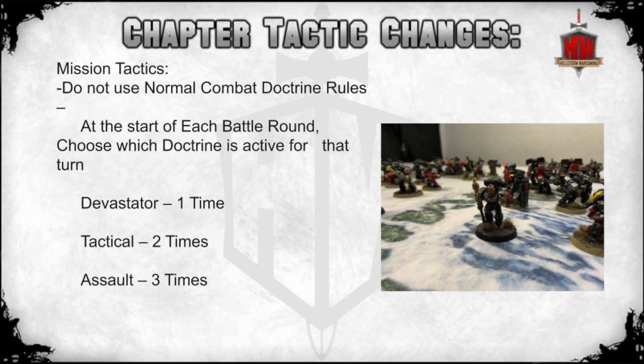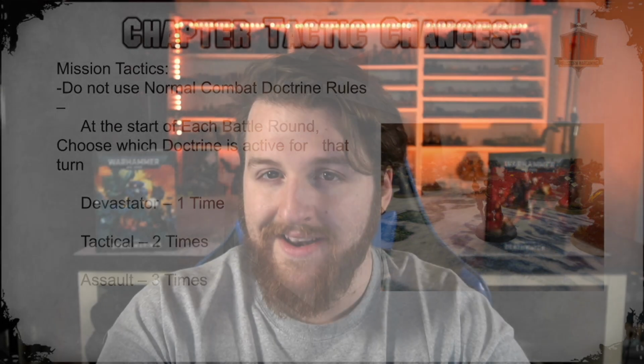But the main one they've had is the doctrines are different for Deathwatch, and this has already been previewed by the wargaming community, but however, I can't not mention it. This is really good. So instead of having normal doctrine rules where turn 1 you're in the Devastator doctrine, turn 2 and turn 3 you're in the Tactical, and then turn 3 onwards you're in the Assault, Deathwatch choose the order, essentially. So they can say, turn 1, I'm in combat already, I'm going to be in the Assault doctrine, or turn 3, now all my big guns are out of combat, I'm going to use the Devastator doctrine now. Essentially, you can choose the Devastator 1 time, the Tactical 2 times, the Assault doctrine 3 times. You don't get any more Devastator or Tactical doctrine or Assault doctrine than any other chapter. You just decide when they come, which is really good. So I think this is really strong.